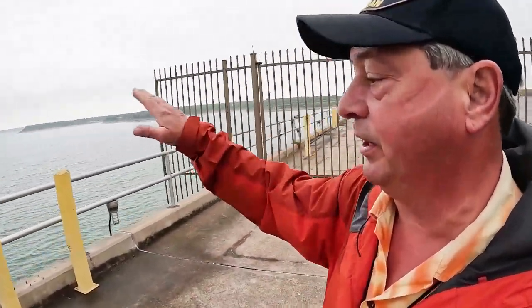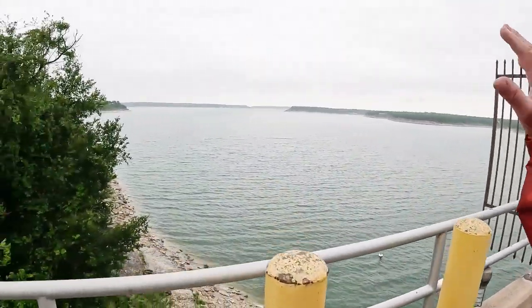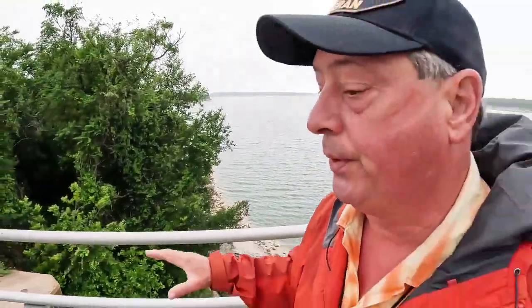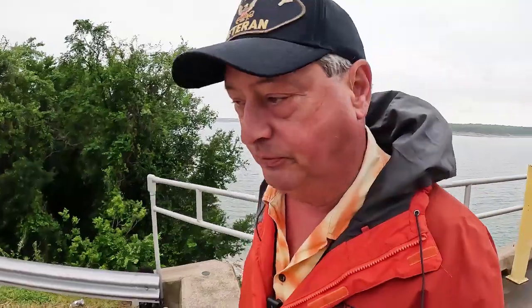I did a little reading this morning on Belton Lake. This was known as, and I guess it still is known as, the Tennessee Valley. Five families moved here from Tennessee back in the late 1800s, and they felt this looked like Tennessee, so they called it the Tennessee Valley. Belton Lake, when it's at pool, when it's full, is about 150 feet deep. All right, let's go see some more Belton Lake stuff.